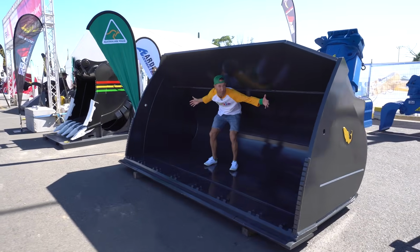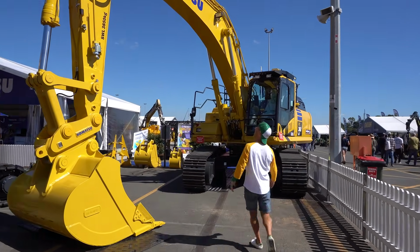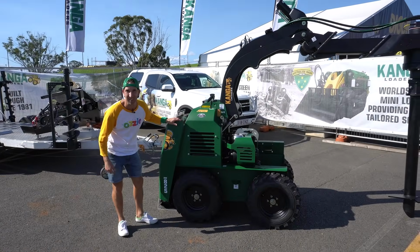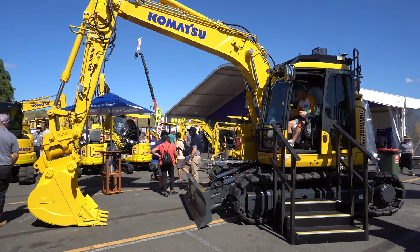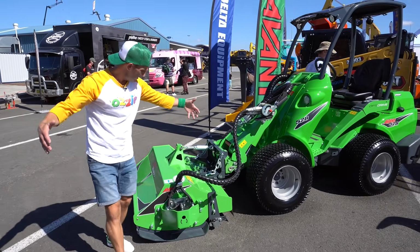Look at the size of this bucket. Look at the size of this excavator. The skid steer. That's a bulldozer. It's like a big, giant lawnmower.